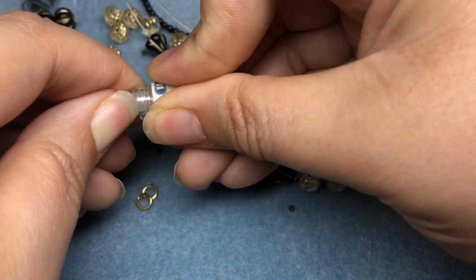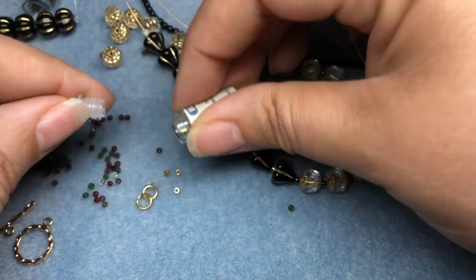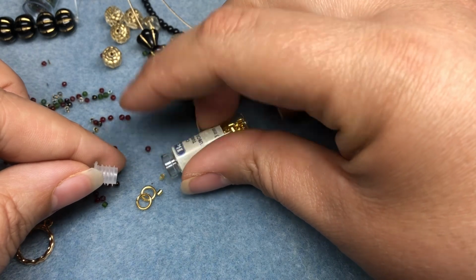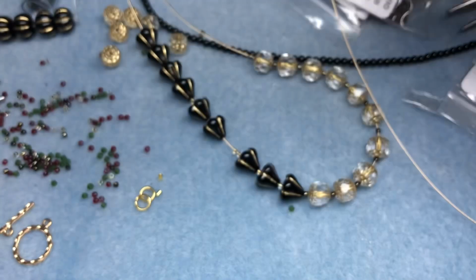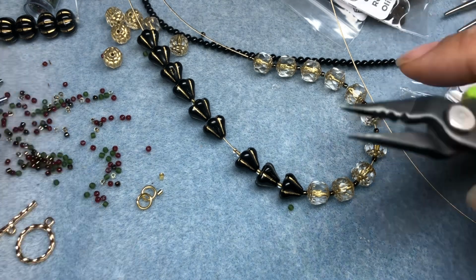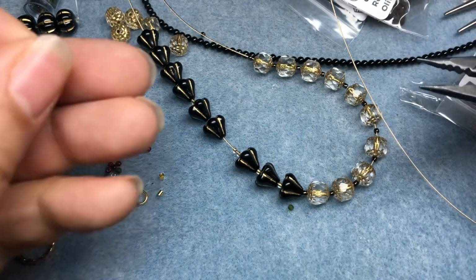Somebody asked if I prefer crimp tubes over crimp beads or vice versa. No, I don't. I use them interchangeably. For years I didn't use crimp tubes because somebody at a bead show told me crimp tubes were bad, and I didn't have any knowledge to back that up, so I just kind of believed it. But I haven't had any problems with crimp tubes, honestly.